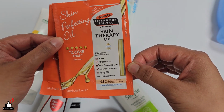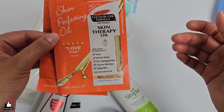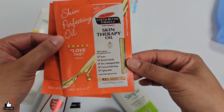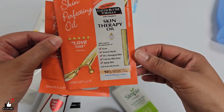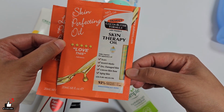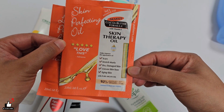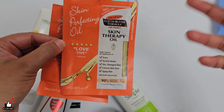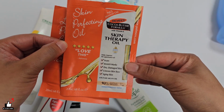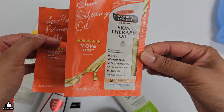It absorbs in quickly, and this is why I moisturize on top, because it absorbs in quickly and I feel like, oh my god, my skin's dried. But really and truly, it's not. It's just a good moisturizer. But then I like to go in again with an actual moisturizer too. I'm a bit extra like that. So yeah, I really enjoy the oil.